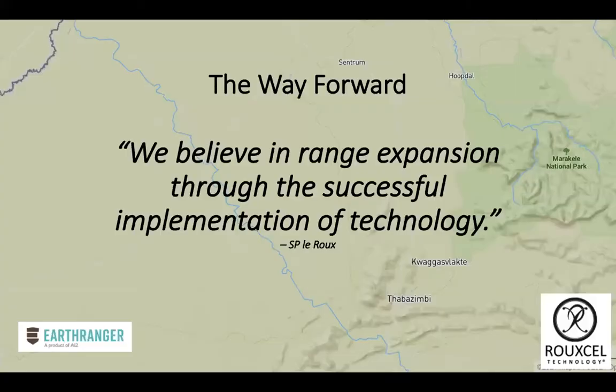Our view on rhino conservation is simple. We believe in range expansion through the successful implementation of technology.